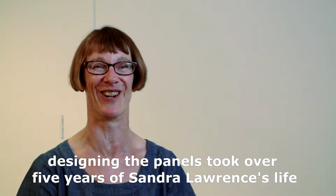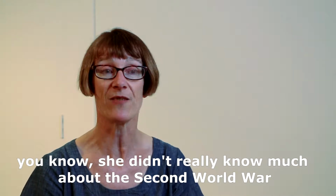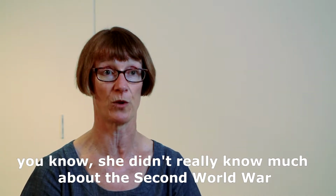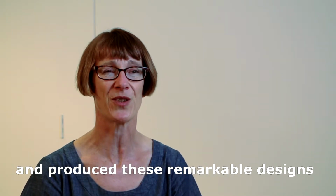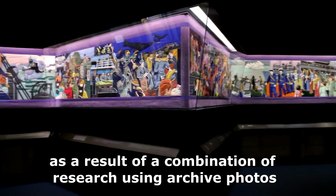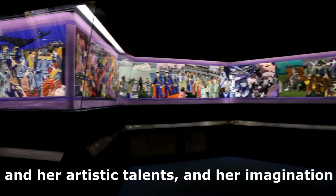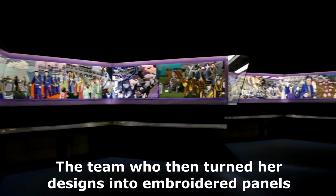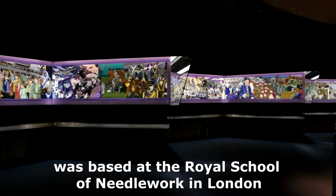Designing the panels took over 5 years of Sandra Lawrence's life, and she's a young woman who didn't really know much about the Second World War, as she herself admits, so she very much learnt on the job and produced these remarkable designs as a result of a combination of research using archive photos and her artistic talents and her imagination.